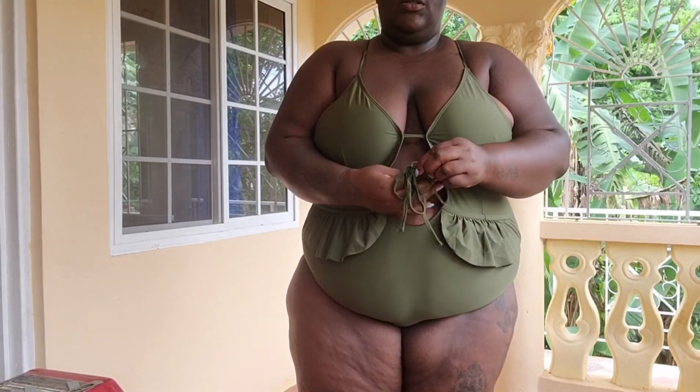Okay, here's the second one. This is actually super stretchy. Like, there's still lots of space. This right here pulls in, so if you want to make it tighter, you can, which I like, so it was super easy to put on. I like it. It's a full suit. It's cute.